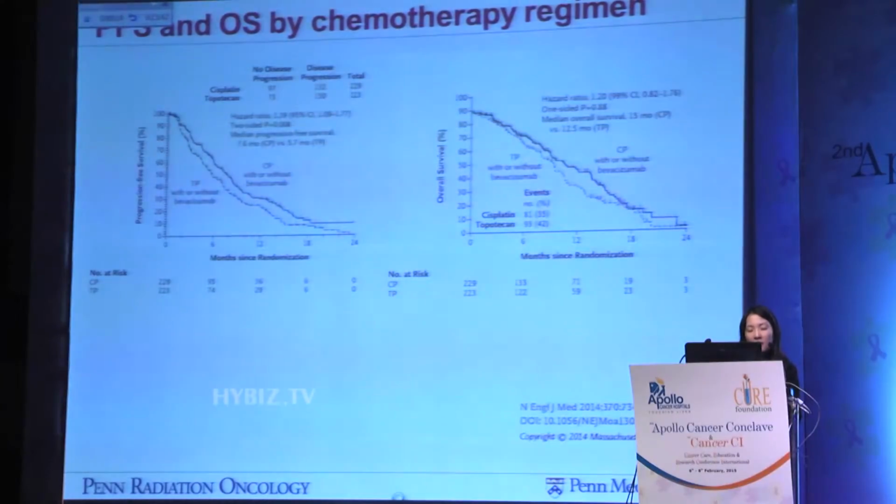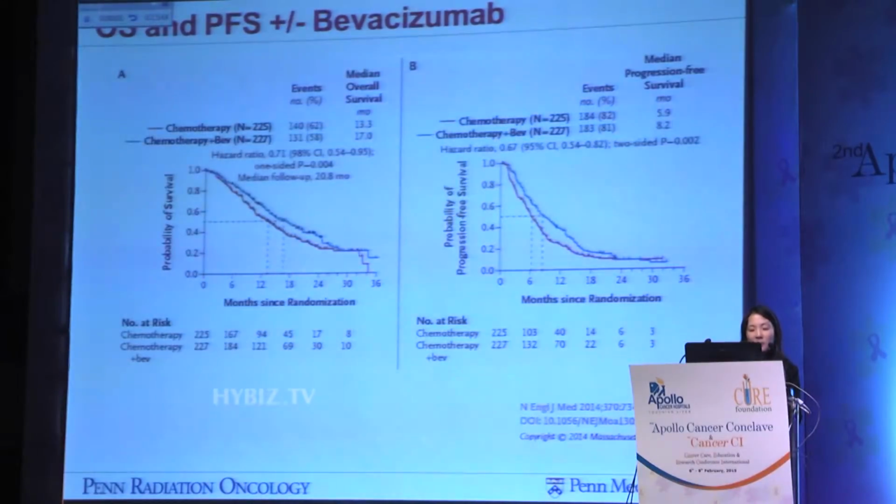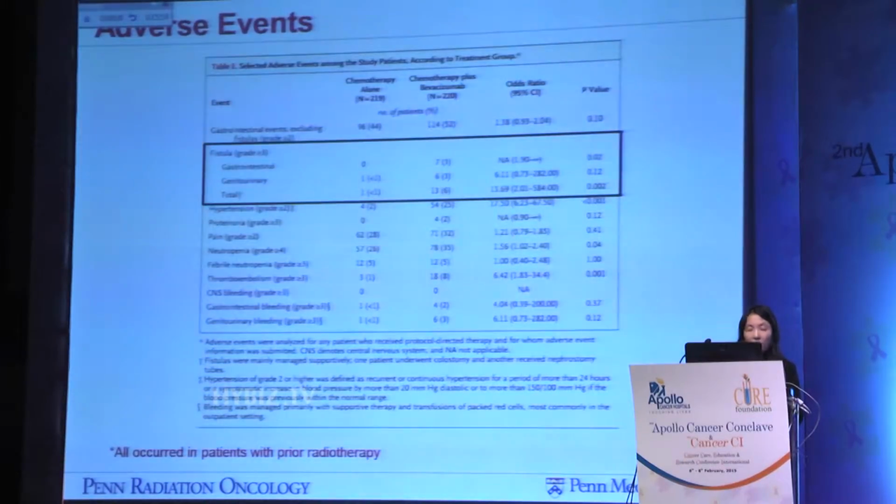Now, if we look specifically at chemotherapy plus or minus bevacizumab, we see that there was an improvement not just in progression-free survival, but also in overall survival. And these results resulted in the FDA approving bevacizumab in combination with chemotherapy for recurrent or metastatic cervical cancer.